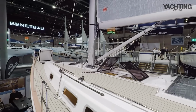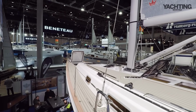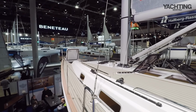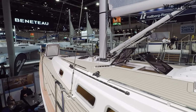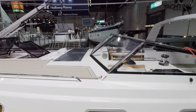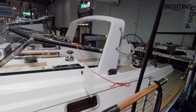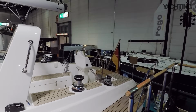I'll take you up on deck, but they've introduced an enormous bow locker for sail stowage, and that means that the forward berth has come aft, making it wider, larger and more comfortable. And there's also more stowage space aft with the options of various utility and functional technical rooms for stowing cruising kit and all of your systems.